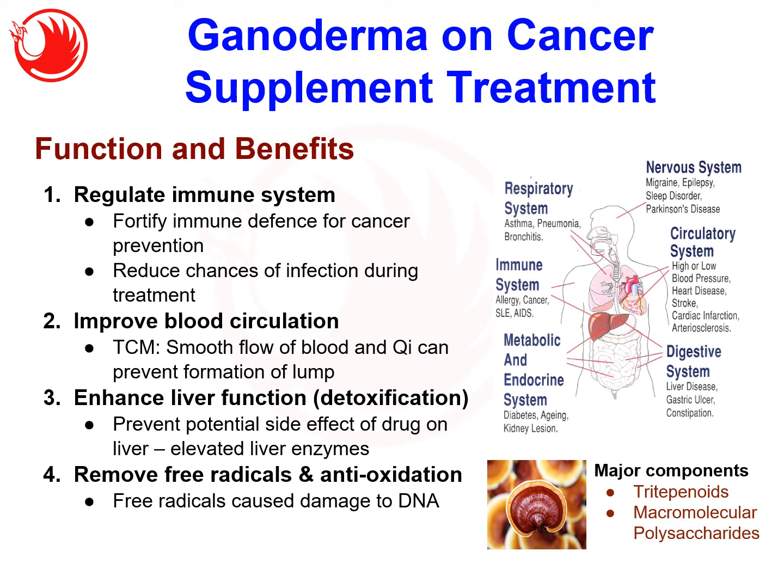So if you have elevated liver enzymes, it means that your liver is not functioning well, then the detoxification may not work well, and the drugs will not be able to clear away from our body effectively. And the last one is removing free radicals and antioxidation.